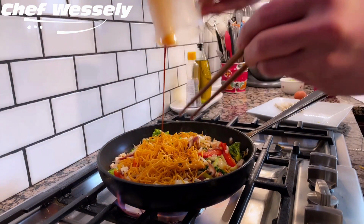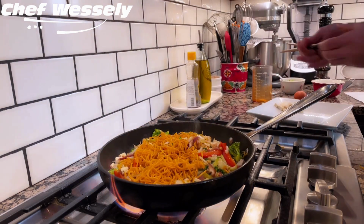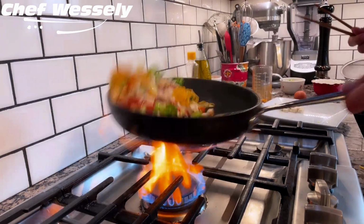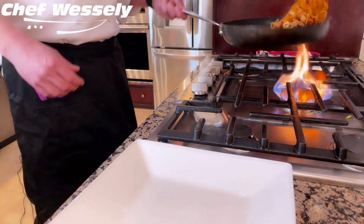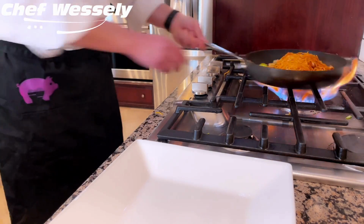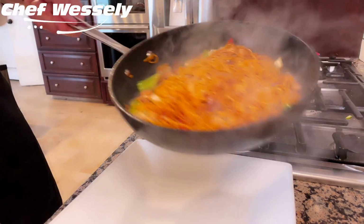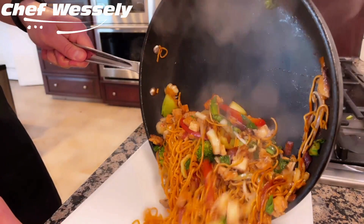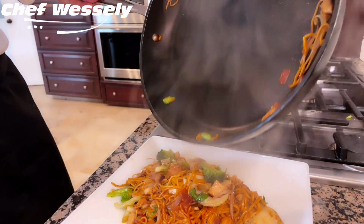Now add your sauce and continue to stir until the sauce absorbs into the noodles. And then kill the heat. Now to save on dishes, I'll be using the same plate I used for all my cut veggies. Oh yeah, look at that. Nice and hot, delicious.